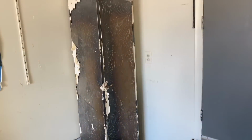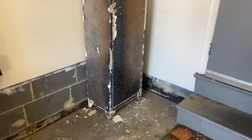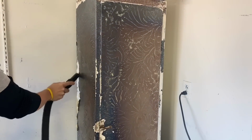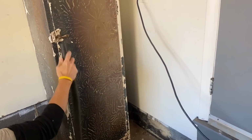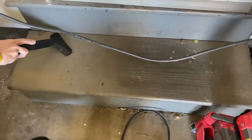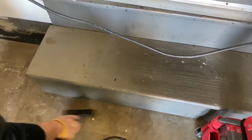Now, this cabinet right here, it actually came with the house, and hubby wants to keep it because he stores paint cans, spray paint, all kinds of things. But it's chipping away, the old paint. So he's just using the shop vac to kind of get some of this chipped paint off of it because in the future, he wants to repaint it. That way it's usable when we start reorganizing and creating spaces in the garage for him.